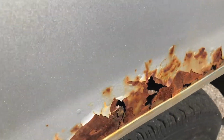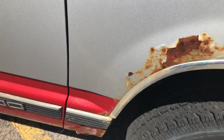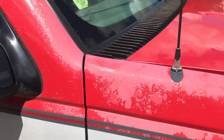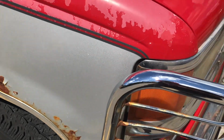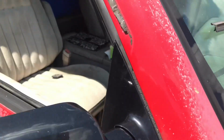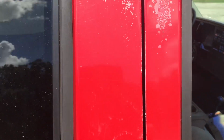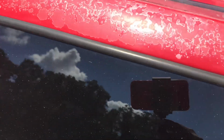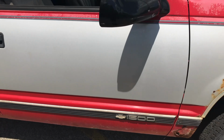Luckily, more rust here on this fender. And it's gotten bad over the years. Wasn't that bad when I first got it, but now it's real bad. And sun faded. Got a lot of sun fade on here. Clear is real bad. Going throughout the doors, like I said, it wasn't the best paint job that somebody did at some point in time. So probably go through it and try to fix as much as we can. And we'll do something decent on here. This might be a candidate for a single stage paint job.